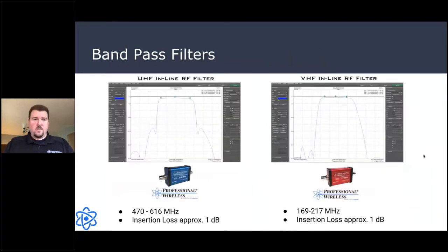We got any questions coming in about filters? Not right now. No, nothing that's hopped into this portion of it.